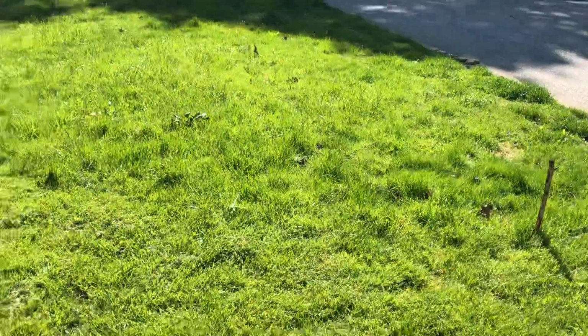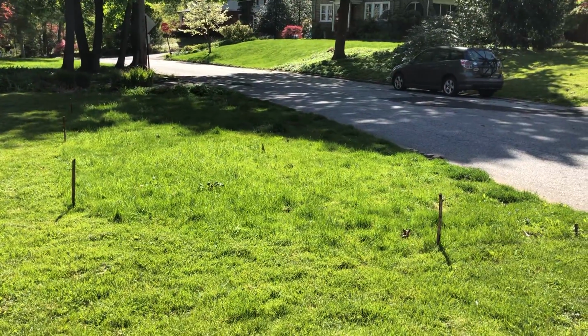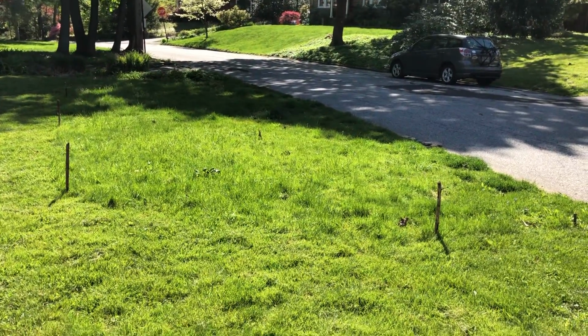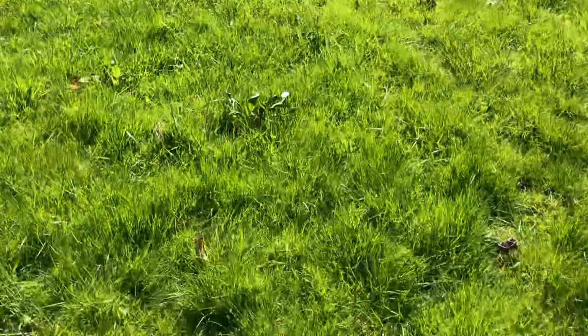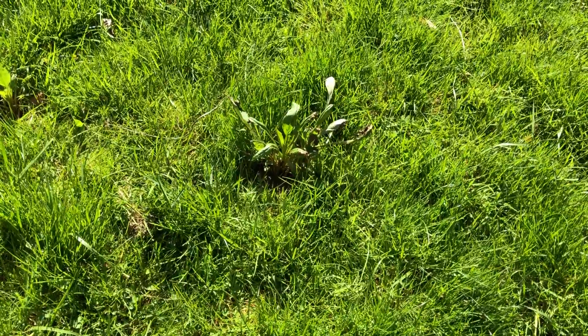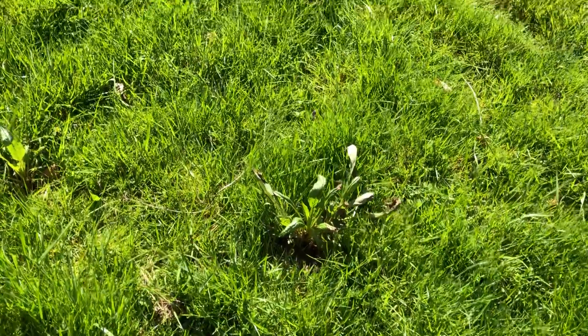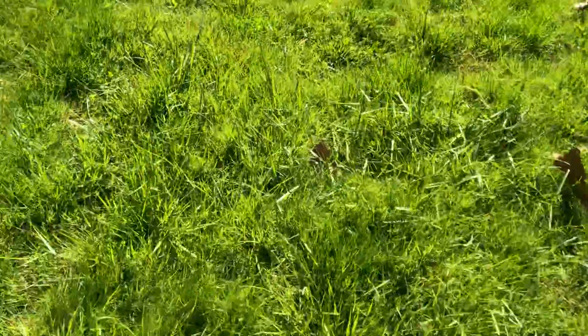But here again is the 10 by 30 kind of lawn project. So you can see here's a plug of black-eyed Susans or coneflower, I'm not sure. Looks like it's starting to take. It's been in the ground for a couple days. I have a couple spread out here.